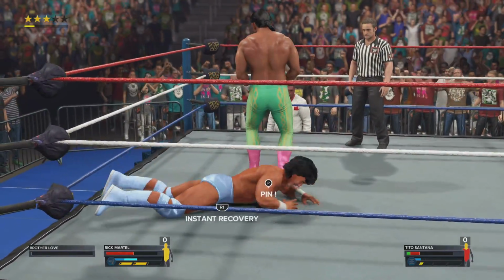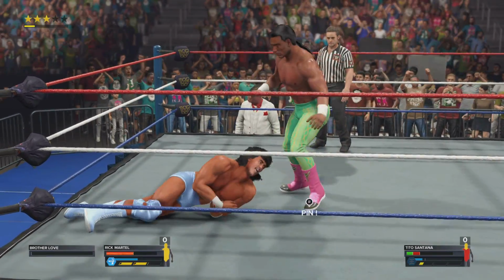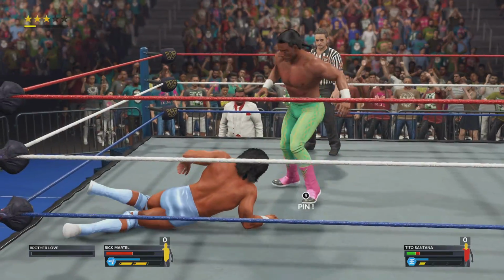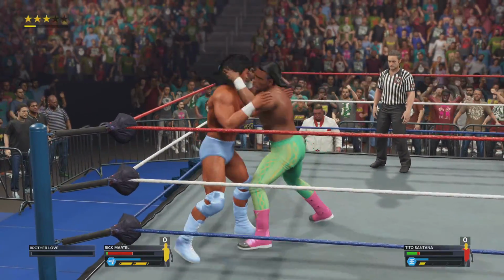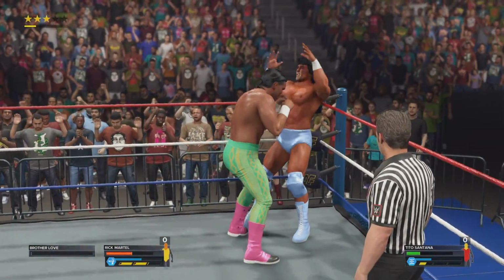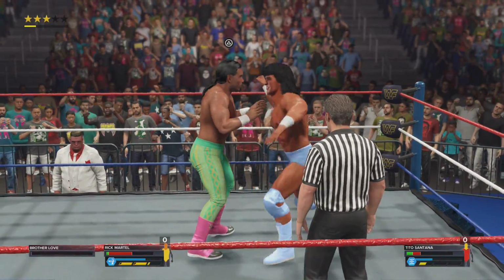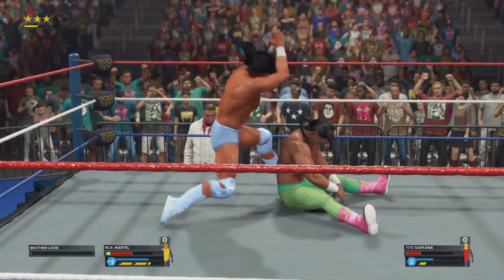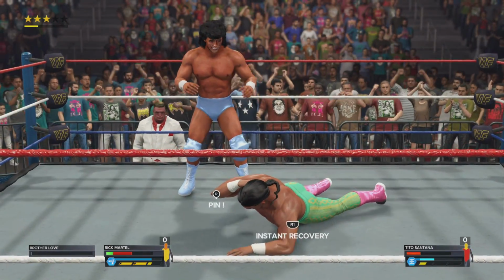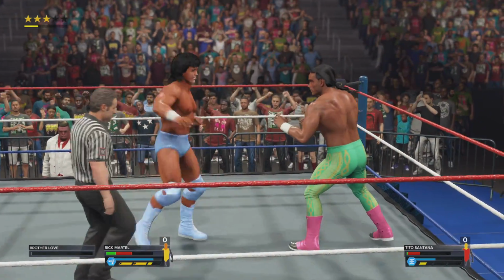Trampling the opposition. Crafty way to get out of harm there. There he goes, right into the corner. Boom, what a right. Able to interrupt the attack. Lariat. Good Lord. That was nasty. He's able to sidestep there.